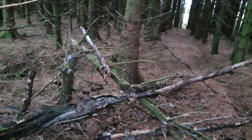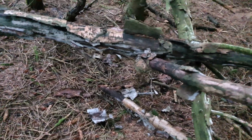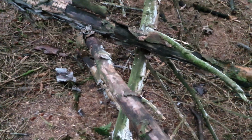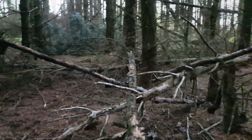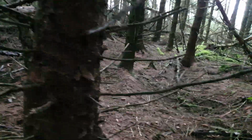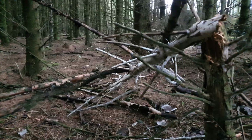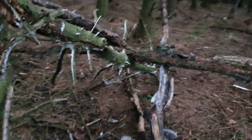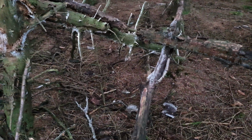Now, we have not seen this before. We have not seen this. I wonder if I should go round this side of it. I wonder if it looks different. So, as it looks from an aerial view. First time I've seen that.